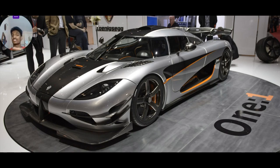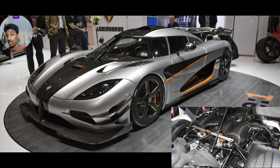And of course, this thing had the same 5-liter twin-turbocharged V8 taken from the Agera. And as you guys can see, this thing is literally based on an Agera, but completely dialed up to 12 with a complete track optimized kit on it. We'll get to that later on. But it had the same 5-liter twin-turbocharged V8, but this thing was tuned to a whole other level, because this thing put out 1360 horsepower and it generated 1371 Newton meters of torque.